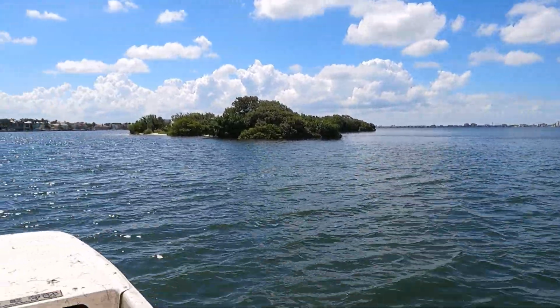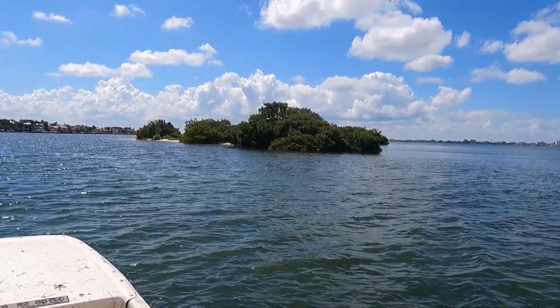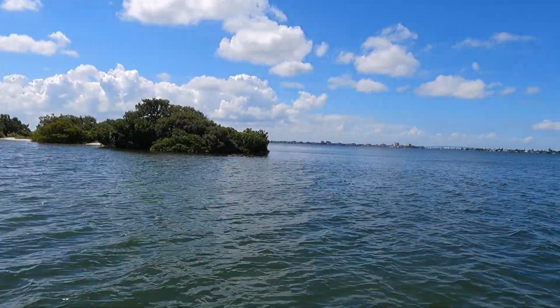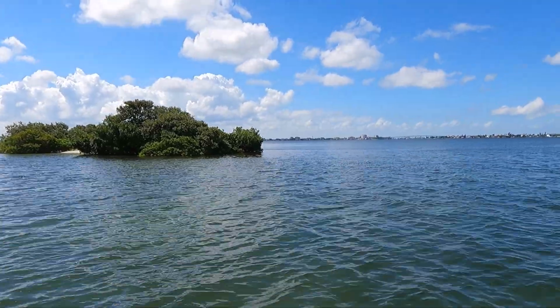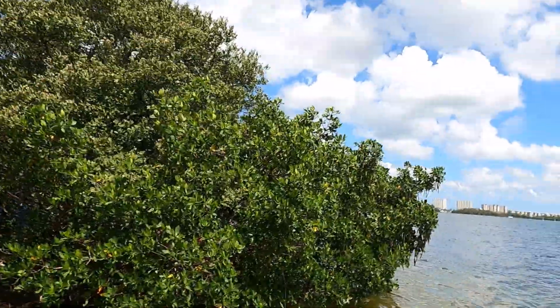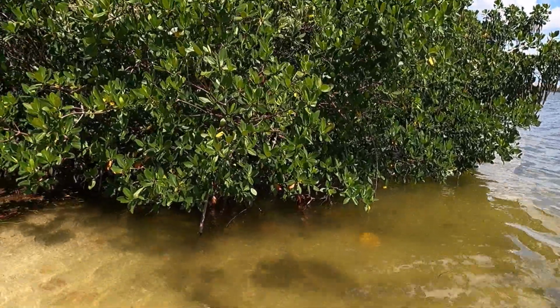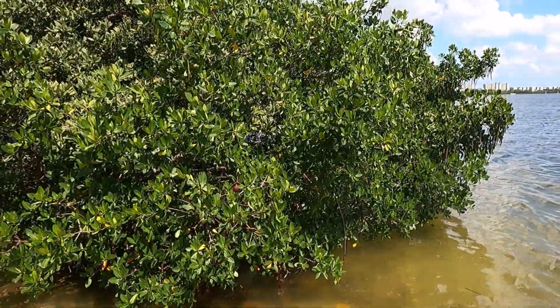So I'm gonna put the boat up here on this beach on the backside of the island and then get out and do a little wade fishing with the light net. And so here are the mangroves that the mullet, during the high tide, they'll get up under those roots where they're protected from predators like sharks and dolphins.